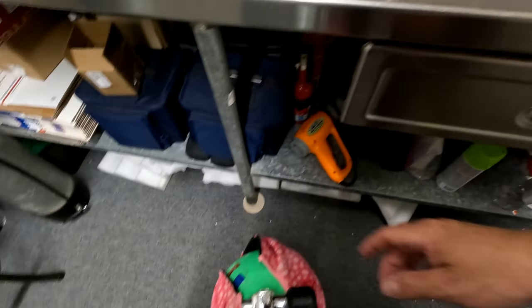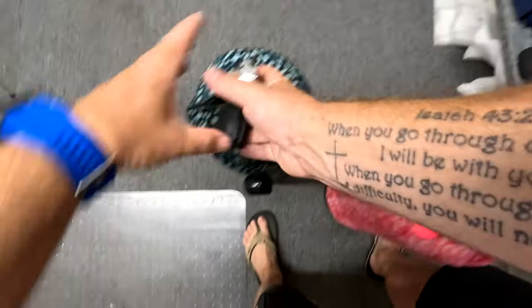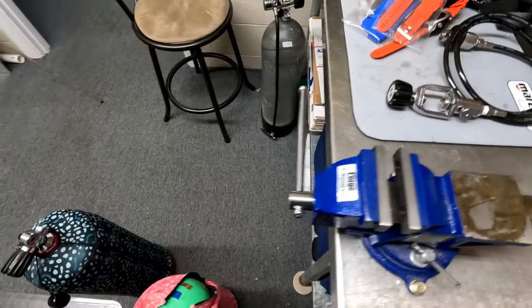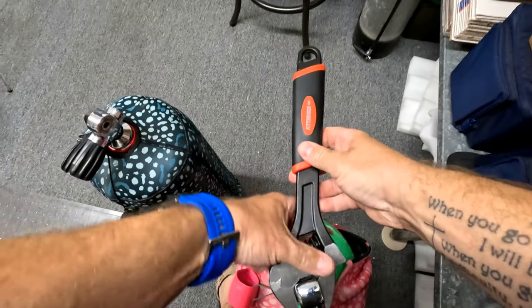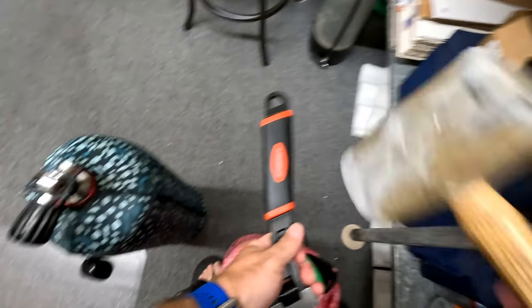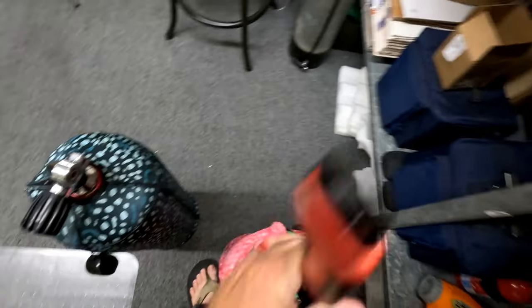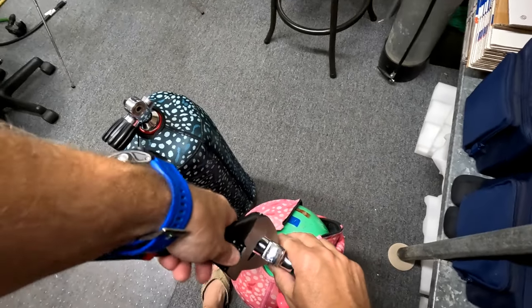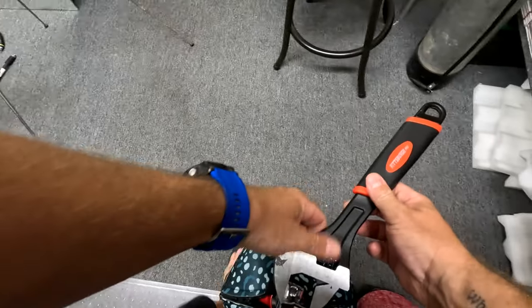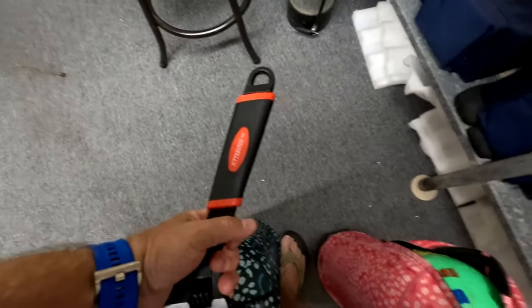All right, so we're going to go ahead and get started here. See if these valves are loose enough. Nope, that one's not. That one's not. So let's get a little magical tool here called a wrench. Let's get these valves loosened up. Like I said, we've got a ton of stuff to get through this morning. We're going to see if we can get it all done before opening.